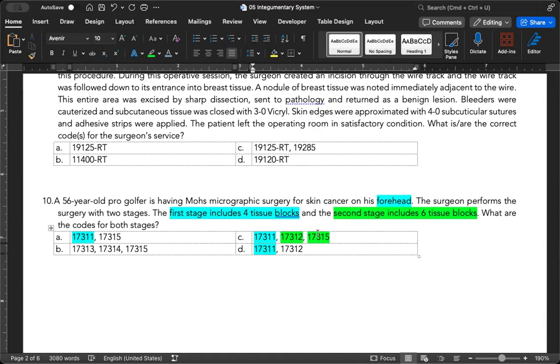One more question. It says four tissue block. Is it four tissue they cut four times, or is it one tissue block and they do four tissue? Your stage is what they cut out of the patient. That first stage, they cut into four separate specimens to look at under the microscope. Then the second stage, they cut into six individual specimens, six different pieces of tissue to look at. I got it. Thank you. You're welcome.